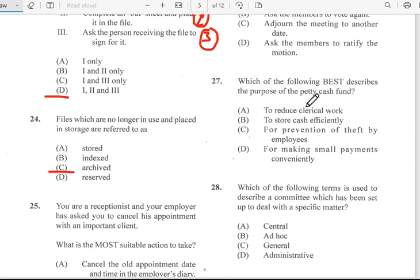Number 27. Which of the following best describes the purpose of a petty cash book? So, let me see. To reduce clerical work, no, it's not to reduce clerical work. To store cash efficiently, this sounds more like it, but I'm gonna read the rest of the answers. For prevention of theft by employees, no. It's more likely D, guys. For making small payments efficiently.